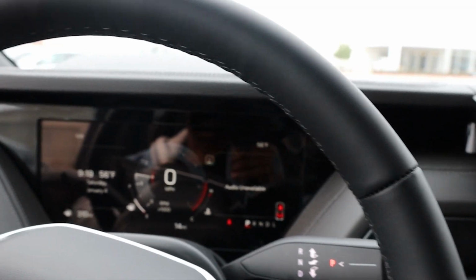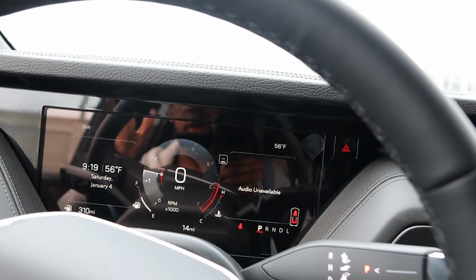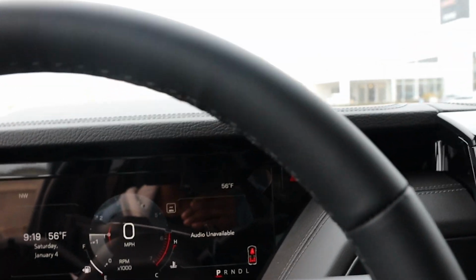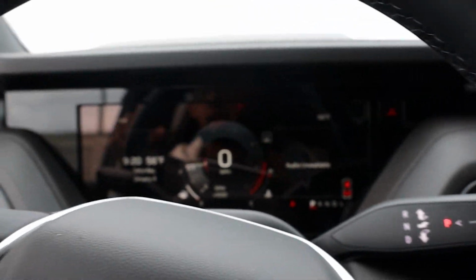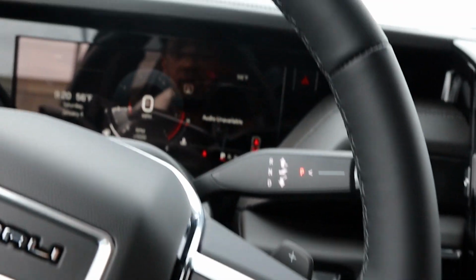So yeah, you actually get this all-new gauge cluster setup right up here, and this massive touchscreen right up here. I already went over this in the all-new GMC Acadia. I'll put the link down below in case you guys want to see that. But yeah, you got this all-new gauge setup. All you can do to cycle through it is just hit this button right up here.